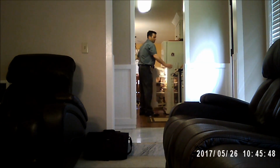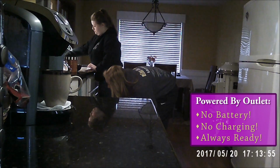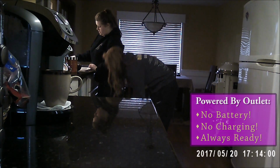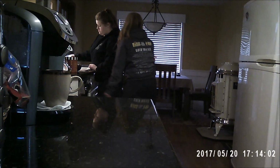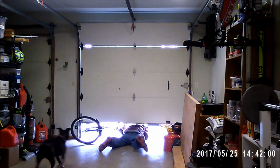Another plus is that you never have to worry about charging this camera. This is huge. This is really a big thing. There's no internal battery to wear out like other spy devices. It simply works off of the power from your electrical outlet. This design feature alone will ensure your UX-15 Scout Out will last for years or even decades into the future.